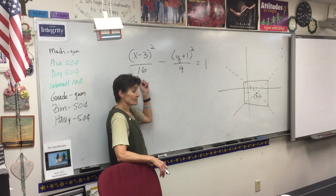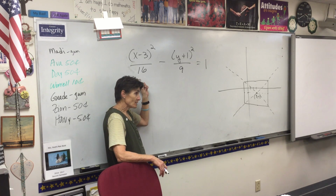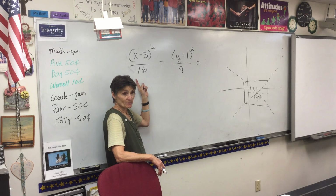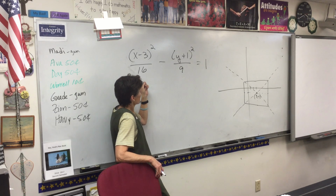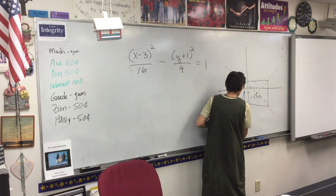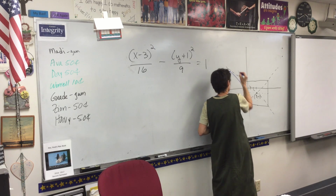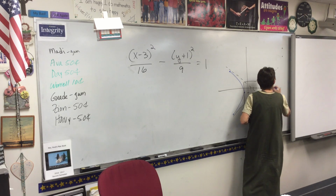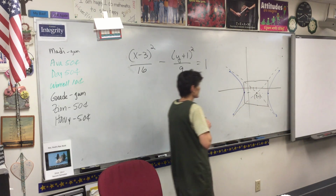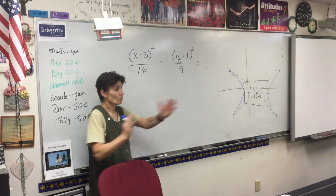Now it's time to actually draw the hyperbola, the curve itself. So that's when we look at the equation. And remember what I told you yesterday? Whatever letter comes first, that's the direction it opens, right? So since X comes first, this thing is going to open sideways, because sideways is the X direction. So if X comes first, it opens horizontally.